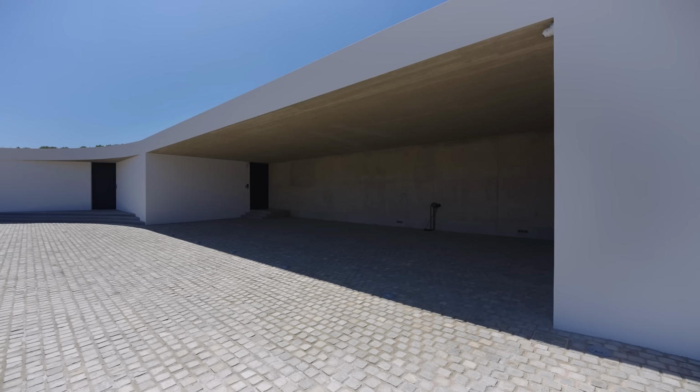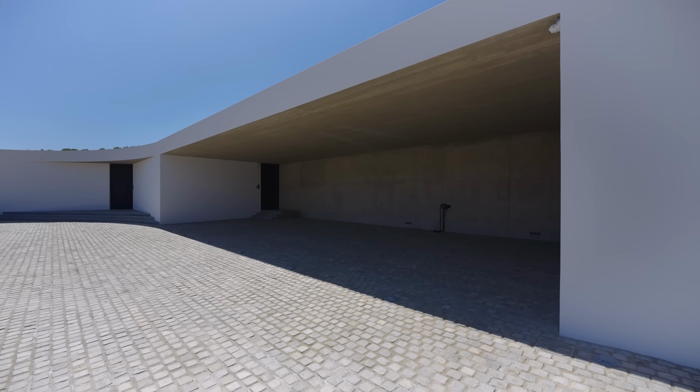Like, couldn't we have another olive tree by the front door, a cactus? Again, this whole idea of like, let's keep it just the way it was.